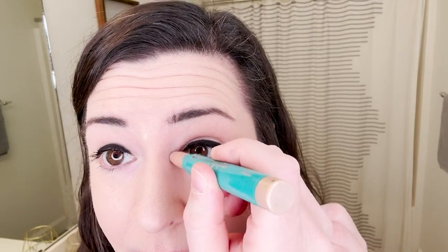So this is great because all you need to do is take the cap off. You have this retractable, kind of like a crayon, and you can very simply place it into the corner of your eyes or right along under your eyebrow, and it just kind of opens everything up, makes your eyes look a lot bigger, a lot brighter, maybe less tired. So that's a really great feature.